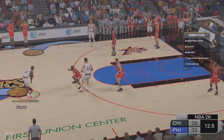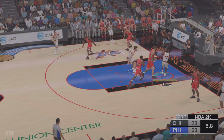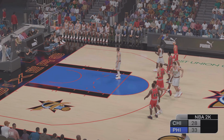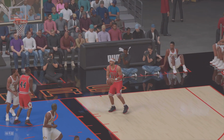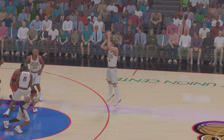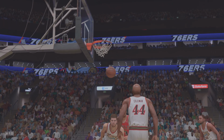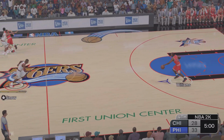Here's Snow. There's the drive. Taken away by Williams. The shot missing. And we've reached the end of the third. 76ers on top. They're up by 5. And fourth quarter basketball will be coming your way on 2K Sports right after this. And with these teams locked in a very close contest, this fourth quarter promises to be a good one.